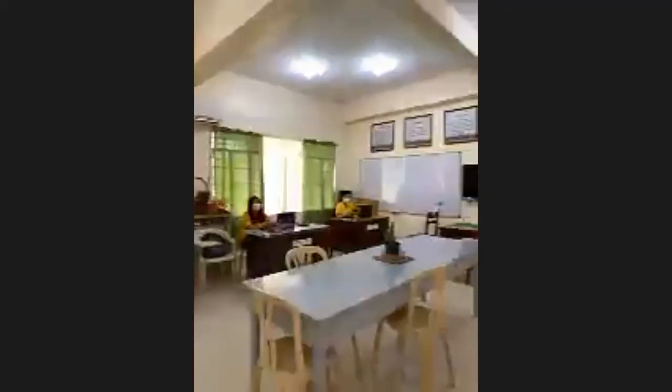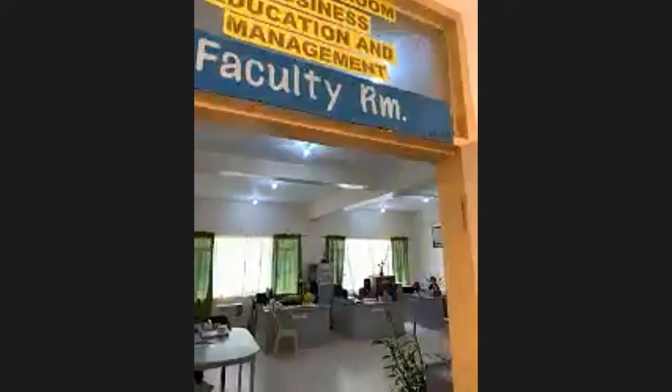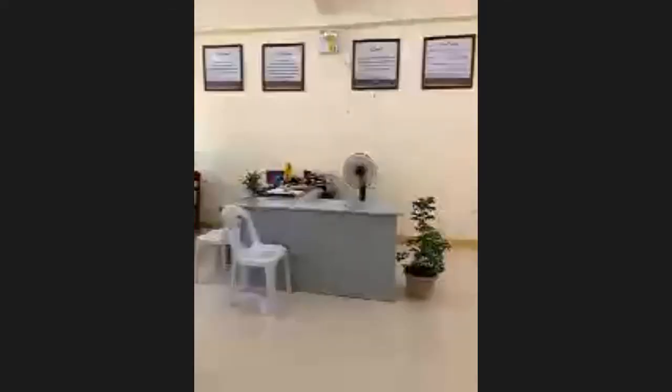So these are our committed faculty members, contract of service faculty members. Then we go to the Business Education and Management faculty office. So we have the faculty room of the Business Education and Management. Again, the Business Education and Management Department is headed by Professor Jonah D.T. Tugano. Our office, of course, is well lighted.